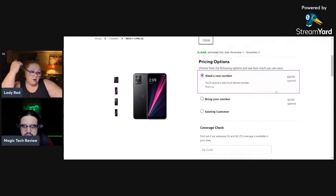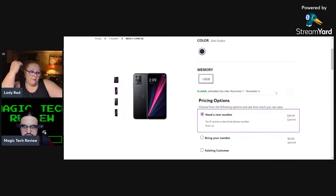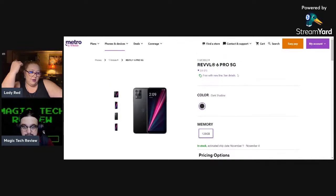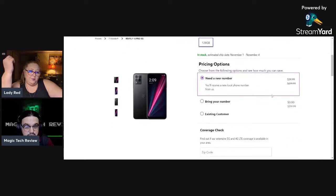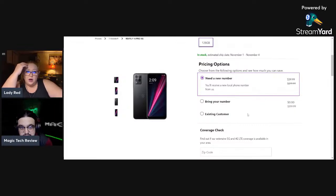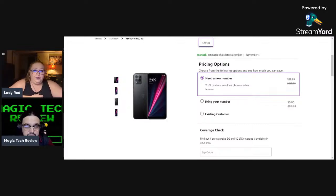What are the specs? Is it at least 4 gigs of RAM or what? I think it's 128 gigs, dude. That's not bad. I think it might be 6. I'm not 100% sure. 6 for $40 without a port-in? Dude, no, that's not bad. That's like the going rate. 4 is getting to be outdated now.